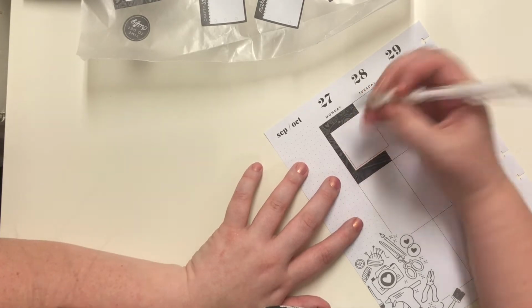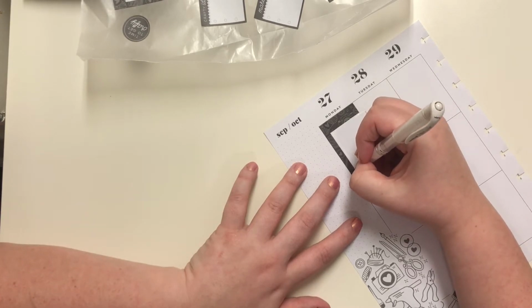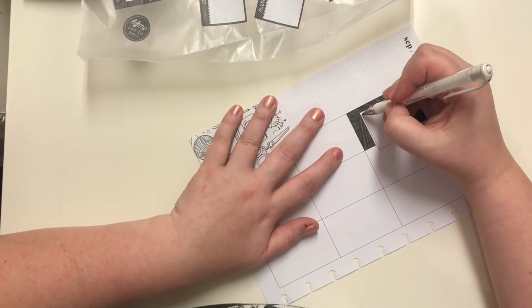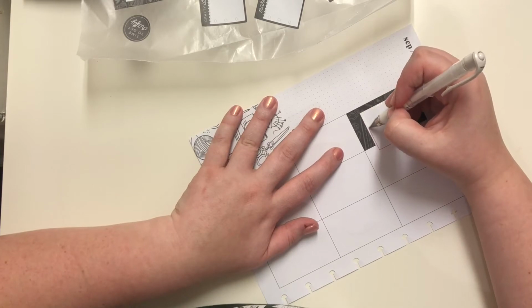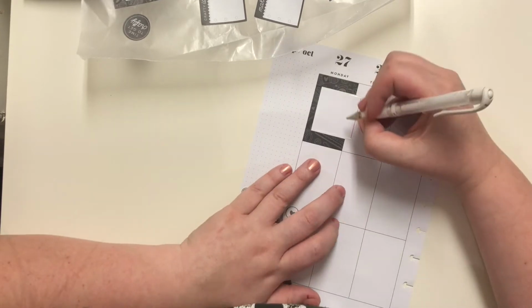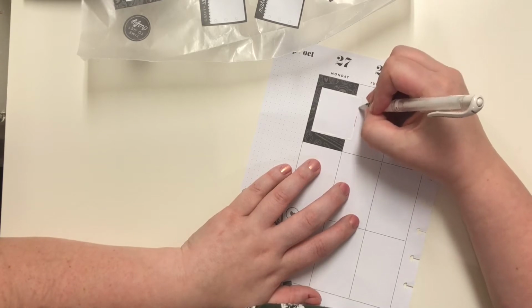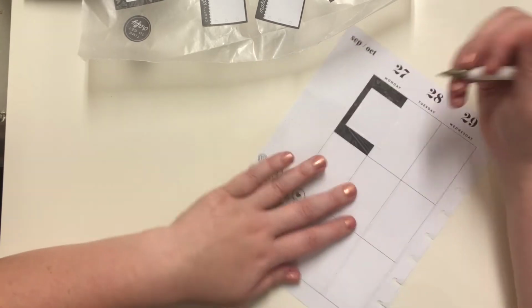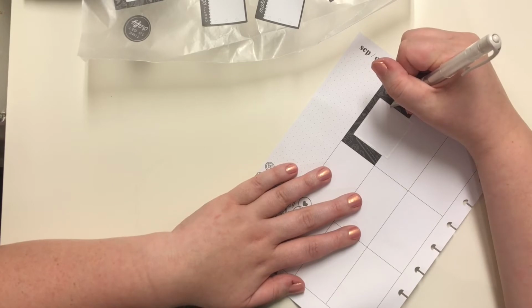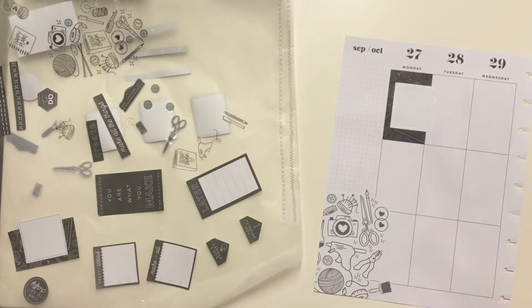So if we just take this, and honestly, it won't be as noticeable once it dries. Obviously right now the ink is still wet, so it's pretty obvious that it's there. But I have found that the Uniball Signo dries pretty well. So we'll let that dry and we'll continue.